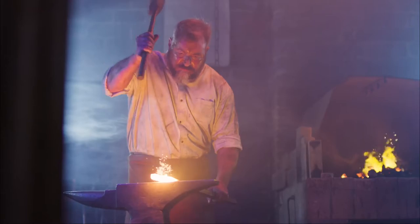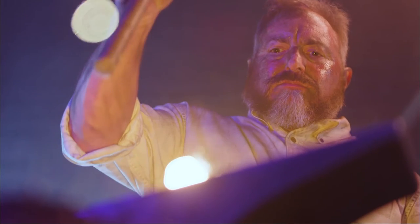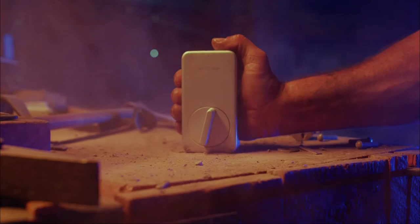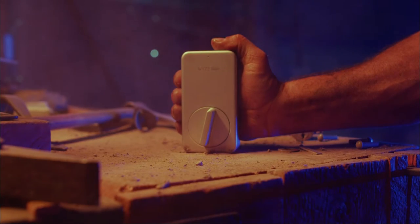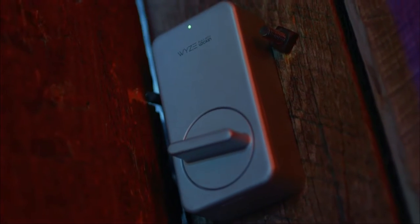Here at WYZE, we take extreme pride in the products we make. And our latest piece of smart home wizardry? A lock. For locking stuff. Doors, mostly. From anywhere on the mother-loving planet.